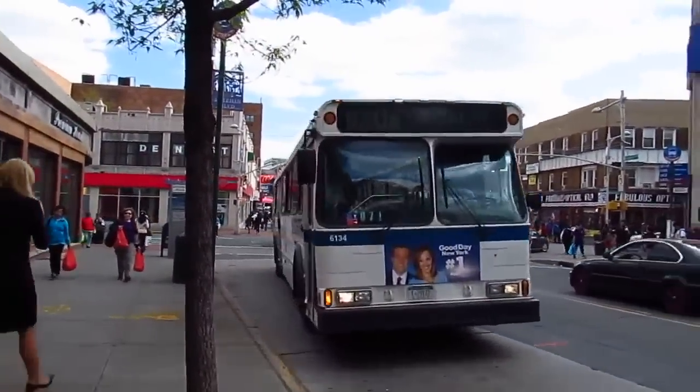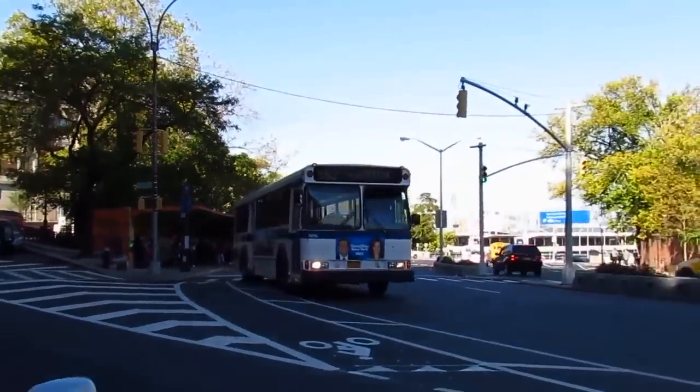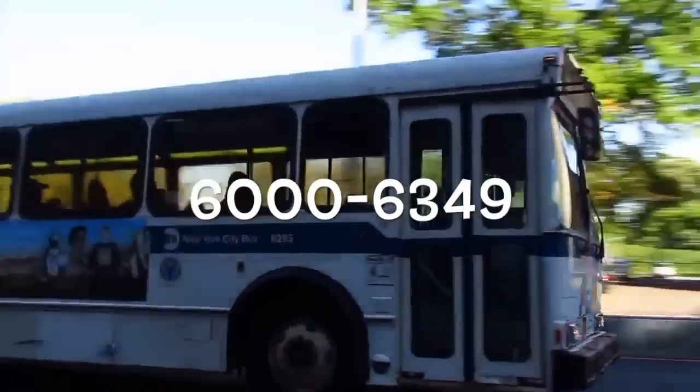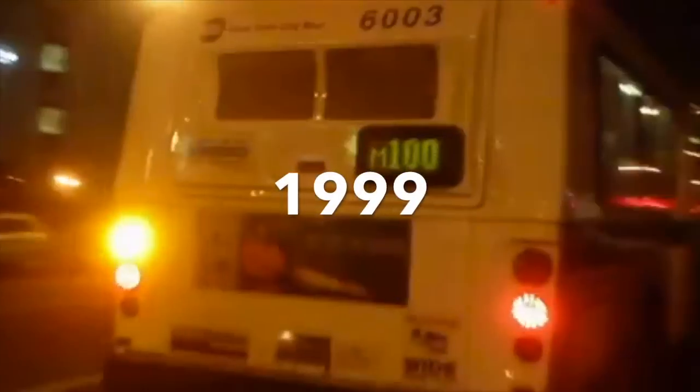These are the 1998-99 Orion 5s, the last Orion 5s of New York City Transit. Their fleet numbers range from 6,000 to 6,349, with 6,000 to 6,002 being 1998 models, and 6,003 to 6,349 being 1999 models. So, without further ado, let's go to the list of depots that received New York City Transit's last Orion 5s. Here we go.